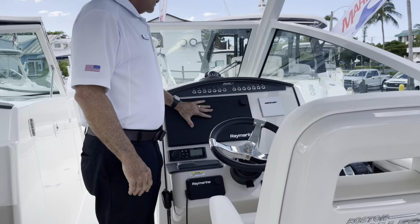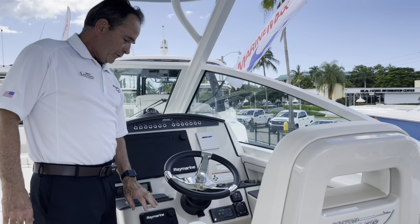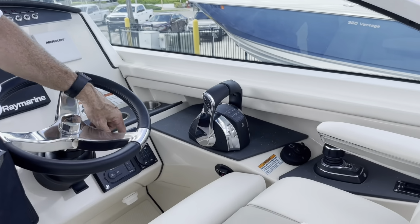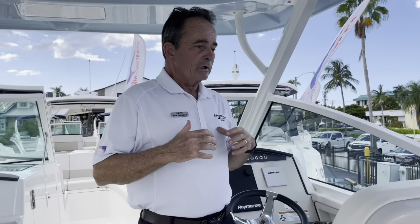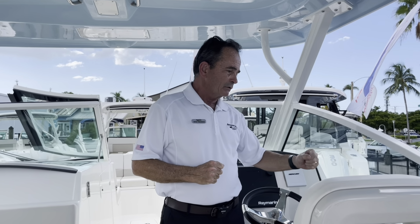Now the helm's got all kinds of stuff. You get the real large Raymarine on it. You get the Mercury VesselView. You get the Fusion stereo, the Raymarine VHF. You got auto trim, which is here. You got auto trim tabs, and then you've got the joystick. With the joystick, I can make this boat go sideways, which is really a great way for getting on and off docks, directly on, directly off.